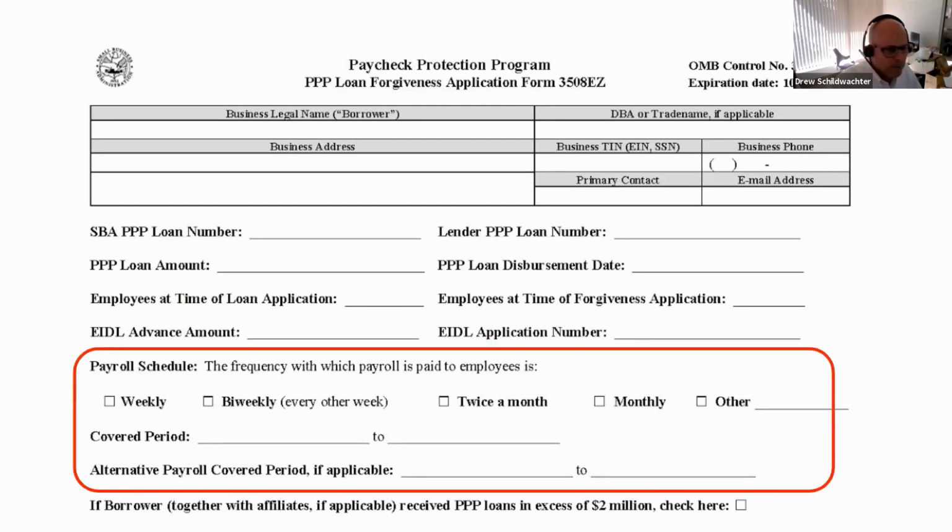Then moving down, now we just covered this with respect to weekly and biweekly or semi-monthly, monthly, other. So you put in your covered period, which is the fund date to the end of either 8 or 24 weeks. And then if applicable, you would put in the dates for your alternative payroll covered period.